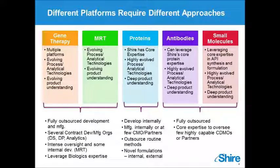Our optimal business model at Shire is to outsource as much as possible so that we do not build and own and have to run internal capacity. So on the far right, you see the small molecule model. Everything is outsourced. Development, analytical method development. We don't have any labs, we do not own any manufacturing capacity. So we would like to apply that same approach to gene therapy and mRNA replacement therapy.